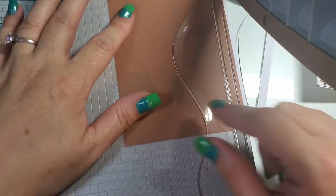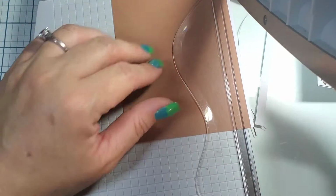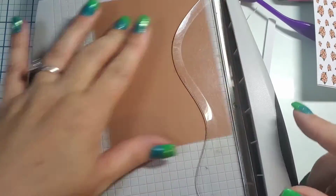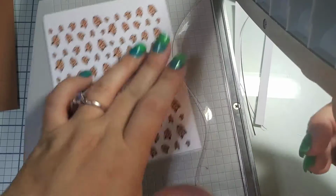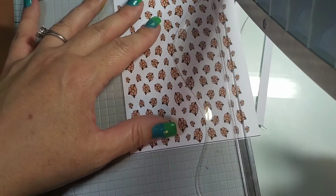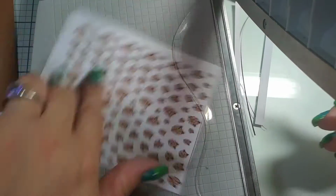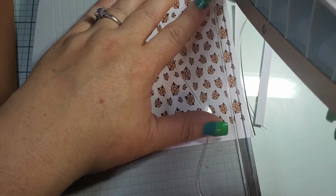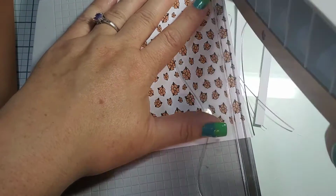You could put a white square in the center of this brown piece to save your ink, which I forgot to do because I know I'm going to cover that, but that's okay. You can even print them out in a full sheet. Yep, there's no reason you can't do that. I'm going to just cut a little bit off of this side, kind of straighten it out.